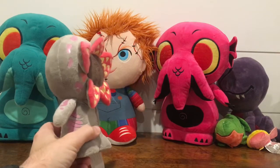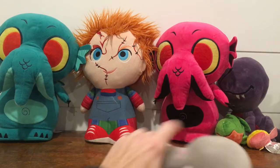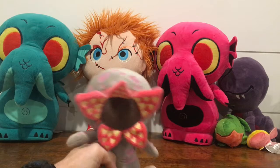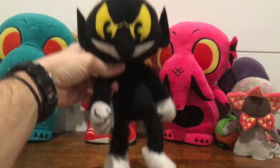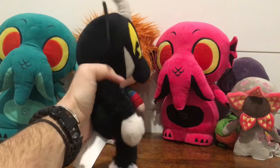But I just think it's funny that because this came out first, the Demodog winds up being bigger than the fully grown Demogorgon. But, oh well. And we have the devil himself. Yep. I have a plush of the devil.